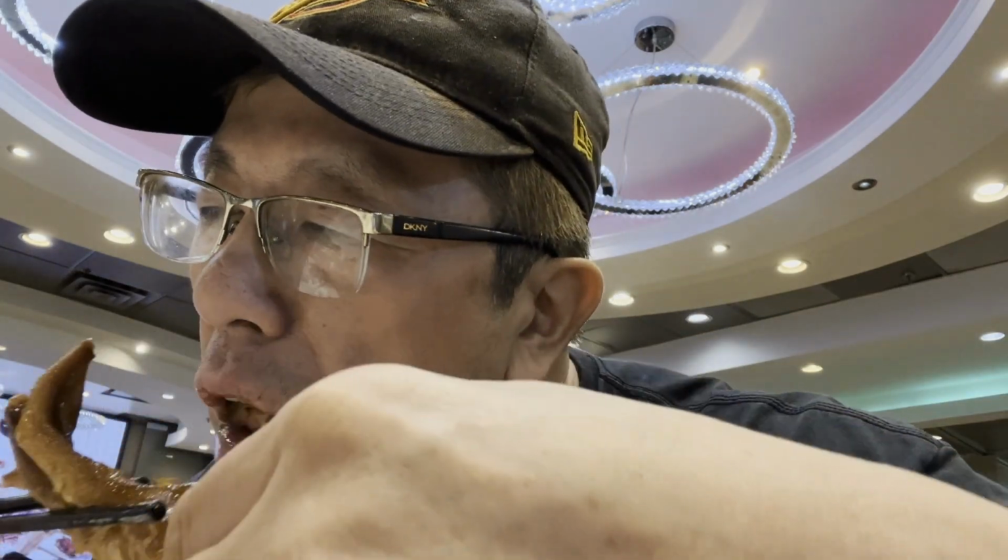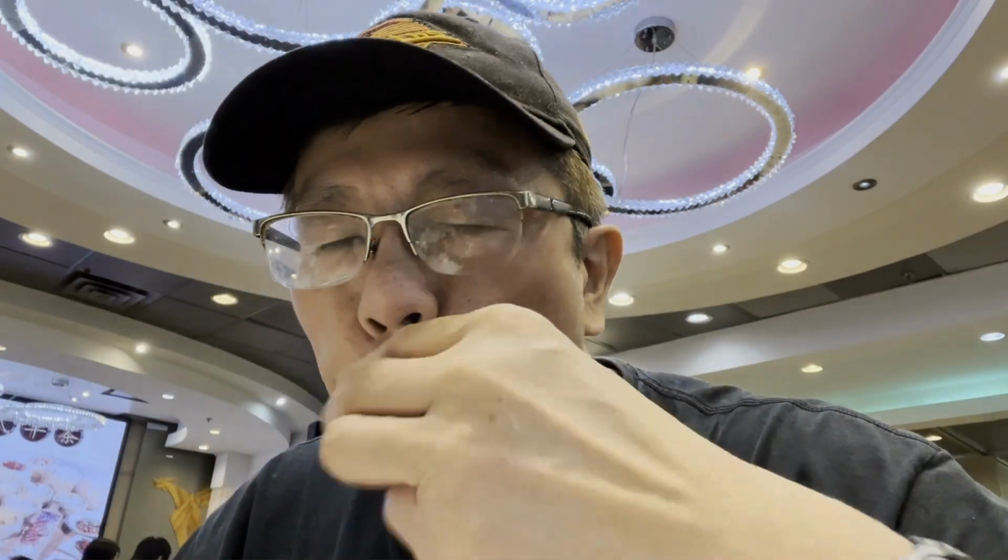So much flavor from the sauce. I would have liked if they actually cut off the skin, separate the skin from the claw, from the fingers. That way, you just eat the skin of the goose foot. But really delicious.